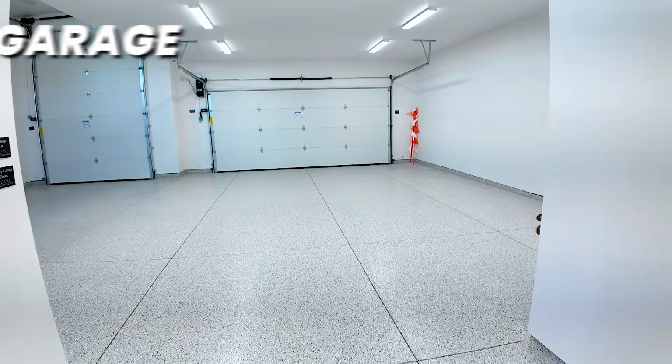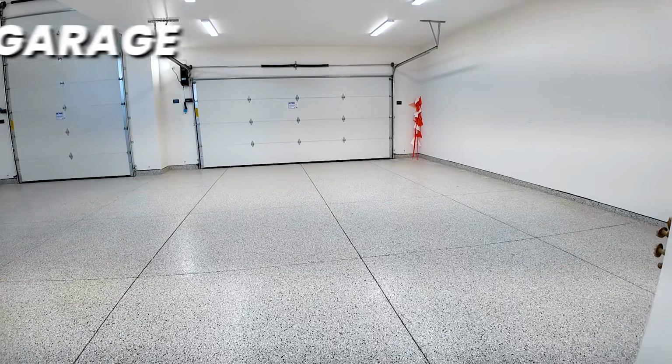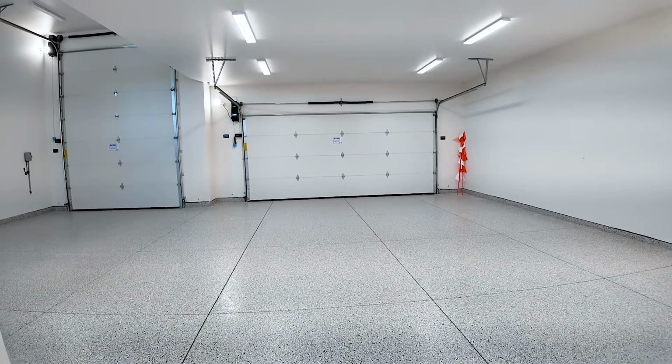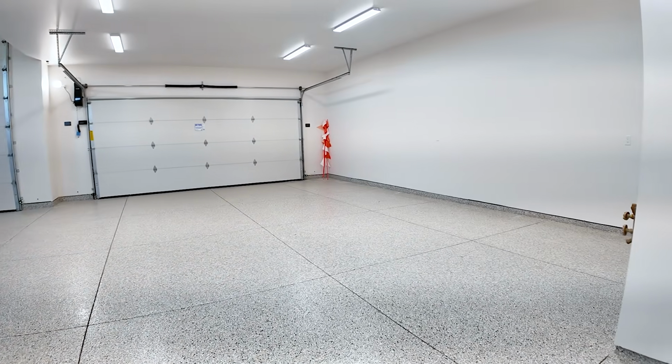Now, this one here, as you can see, is a really, really deep garage. This is deeper than normal. As you step out from right here to the garage, you're looking at up to 30 feet or maybe a little bit more, probably about 34 feet. And you probably got 28 feet or so of actual usable space for your car. And then you've got your RV garage over here.